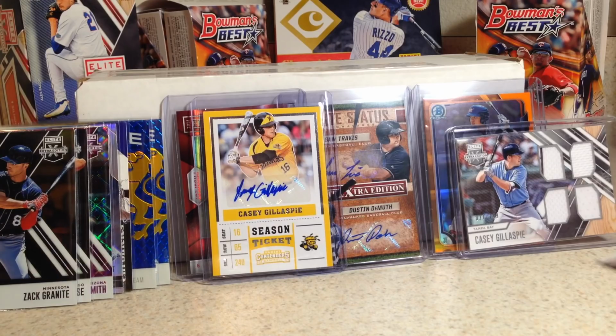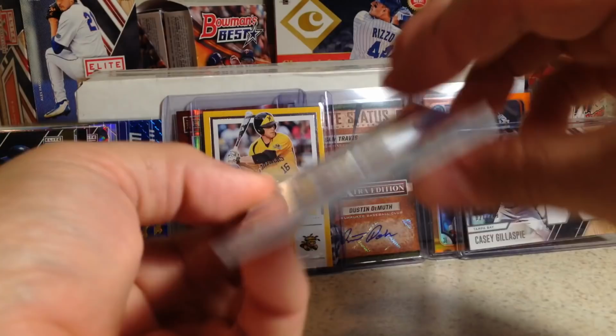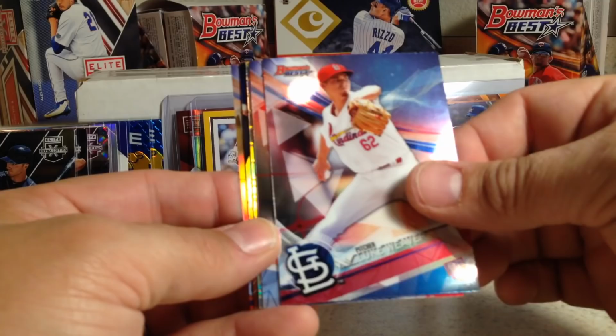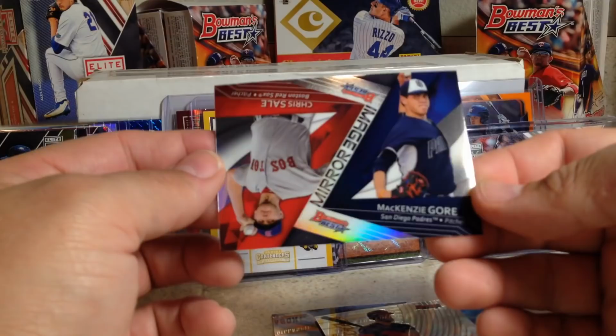All right, now, saving this pack for last, Bowman's Best 2017. Definitely would love to top off this card crate with a hit. Let's see. Don't think we did it, because there doesn't look like any autos in there, but still fun. We've got Luke Weaver, Clark Schmidt, Alex Bregman Refractor, a Bryce Harper Best Cuts, and these are cool cards, though, these mirror images. Chris Sale and Mackenzie Gore. I'll actually sleeve that one.